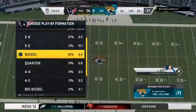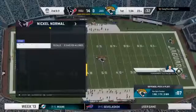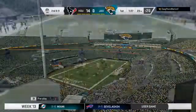I think that they'll stay with it. I don't think they'll abandon it just yet and try and generate some offense on this drive. Anything. At least 3 points. Get that 0 off the board.